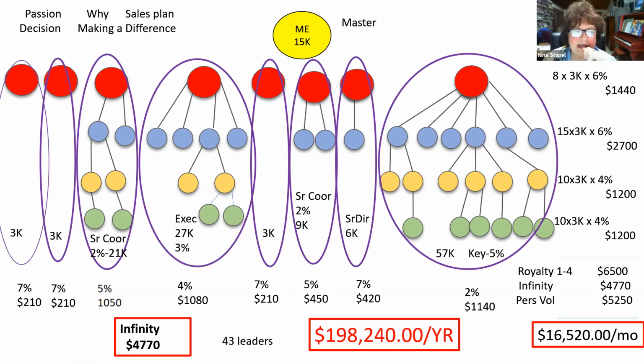I just found a mistake on here. That senior coordinator in the middle has only got 9,000. They're not a senior coordinator, so you'd get the full 7% on that person. Right. That's right. Because they're supposed to have at least 10,000. They only have 9.